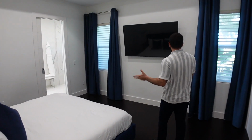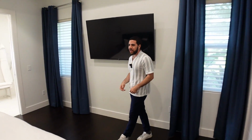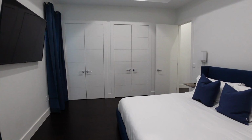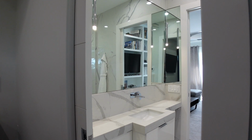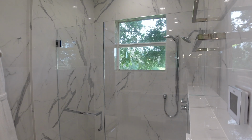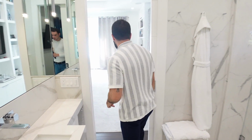King-sized bed, TV on the wall, 2 closets on my left. I mean, that's all you can say. It's picture perfect, it's song perfect. And then a Jack and Jill's with this room across. You know, they didn't sacrifice the finishes. You have everything clean, white, this marble finish going across, walk-in shower, the sink leads us in.